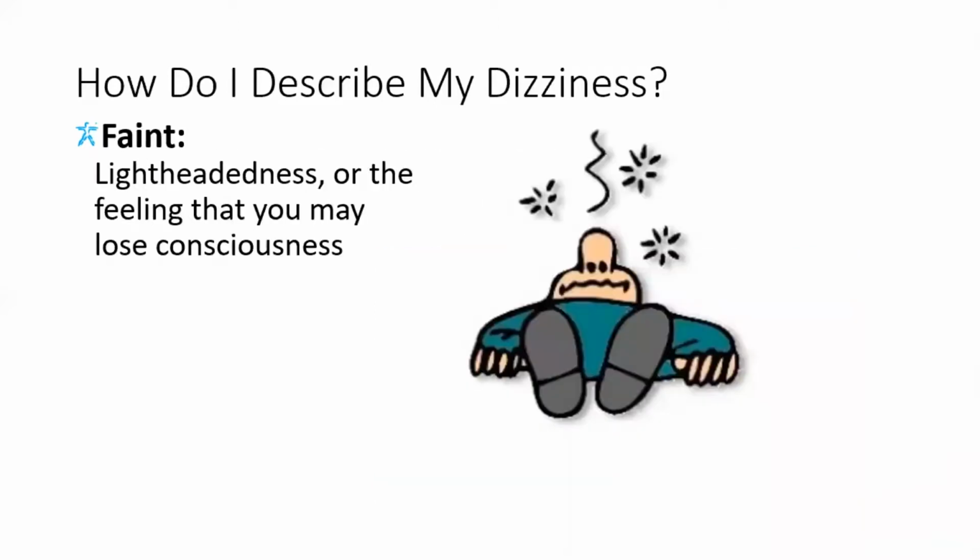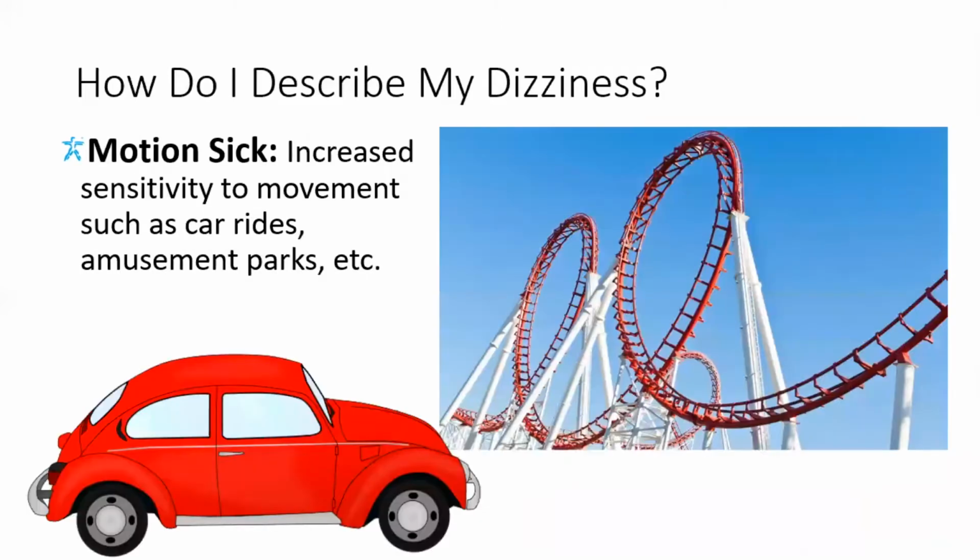We also can describe dizziness as feeling faint or lightheaded. And this really is the sensation that you might pass out. And this is something that's most commonly related to the cardiovascular system. We also have motion sick, and this one is pretty self-explanatory. This just refers to a sensitivity to movement. So you're in the car, you're on a boat, you're on an amusement park ride, things like that, and you have that sensation of dizziness and nausea. That is what motion sickness is.